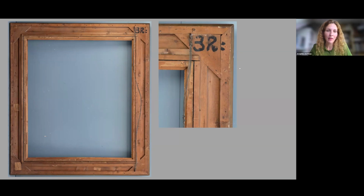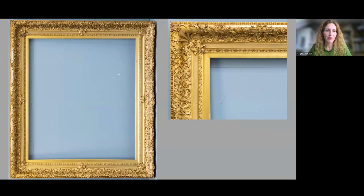The construction itself is characteristic of the period. The detail on the right shows the strengthening of the corner with a wooden triangular block, as was quite common in the late 19th and early 20th century. The ornaments are not carved, as was common in the previous centuries, but made of compo. That would also be what one would expect from an early 20th century frame.